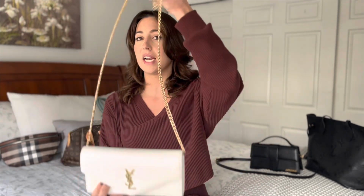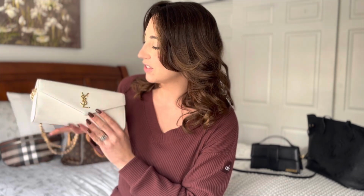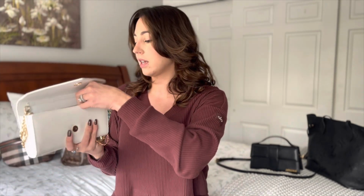But a trick that I have learned, because this wallet on chain is a crossbody chain, but you can make it a shoulder bag. What you want to do is twist the strap, run it through the bag like that, and now all of a sudden you have a shoulder bag. That was an awesome trick that I learned. And so you kind of get both versions. You can unhook the straps and have it as just a clutch. You can use it as a shoulder bag or a crossbody. It even has a privacy zipper in the center, which is nice for any of your feminine products.